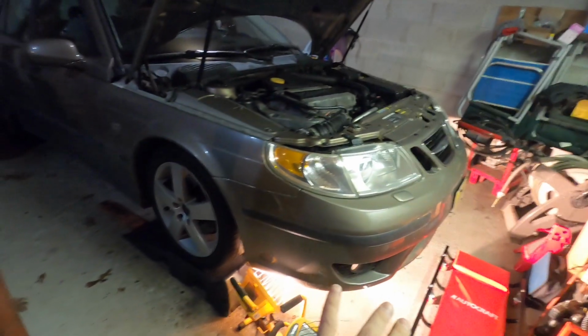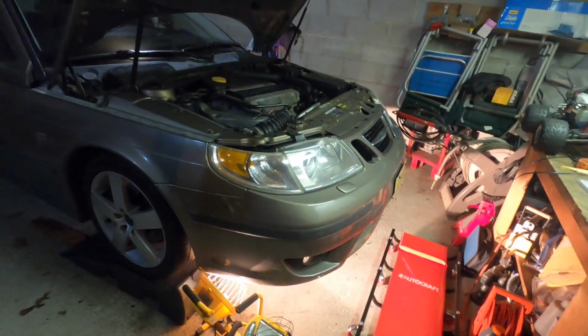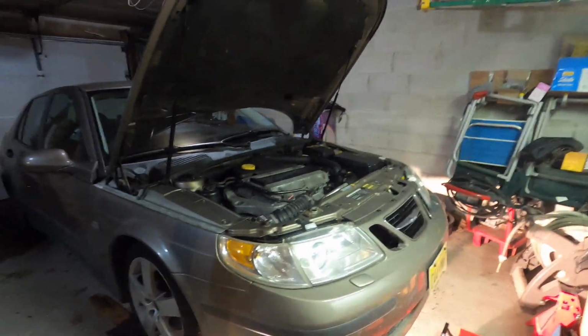So for starters, I'm just gonna remove this front bumper, because I want to go ahead and put the car down to do the cooling thermostat there. And this time I bought, instead of an aftermarket thermostat, a Saab original, paid the extra $5 or $10 for the thermostat, just to make sure that it works. And then what we'll do is test this and see if it's working on the stove. I suspect it's not, but I'll keep you guys posted. Let's hop into it.